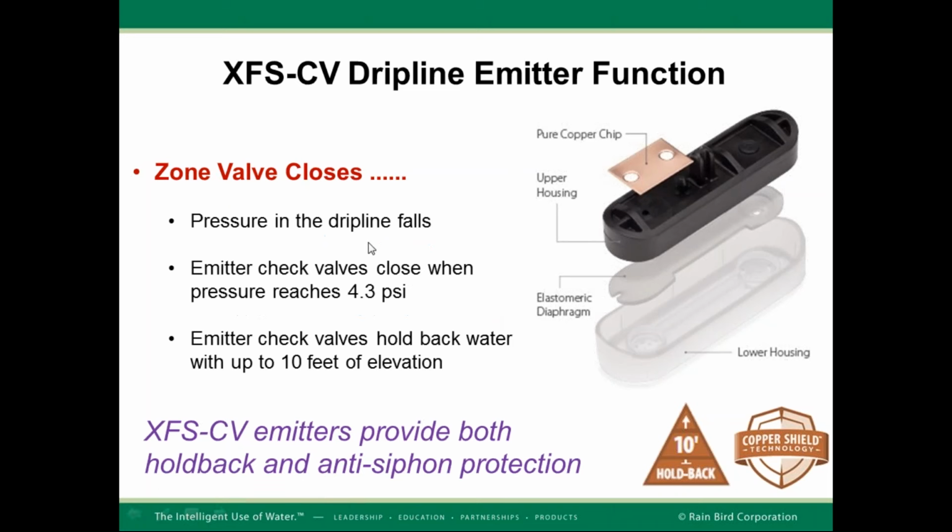And then let's talk about what happens when the valve turns off. And this is where the check valve really performs and provides a lot of value for you and your customers. So when the valve turns off, pressure in the drip line falls very quickly. There's some additional water that is leaking out of the emitters, but very quickly the pressure drops within the drip line.